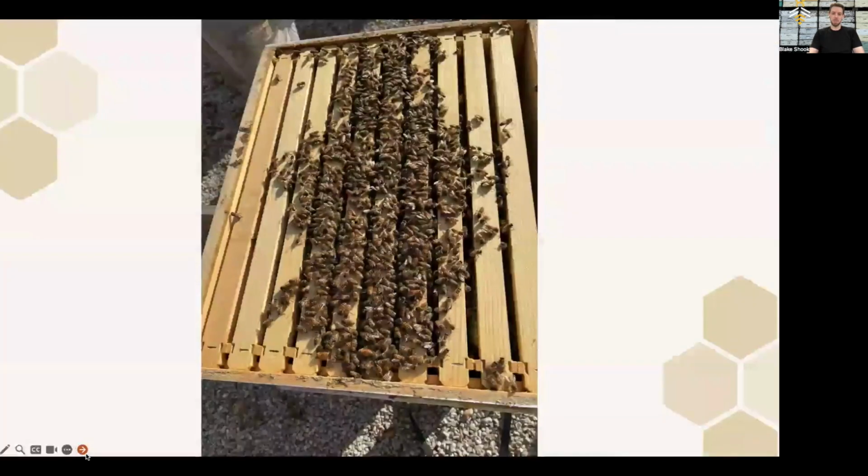And I wanted to show you a few pictures here. This is a good healthy cluster. This is a deep box. You can kind of see between the frames. I would say this hive is one, two, three, four, five, six, probably seven frames of bees, 6 to 7 really good frames of bees. That's a good healthy hive.